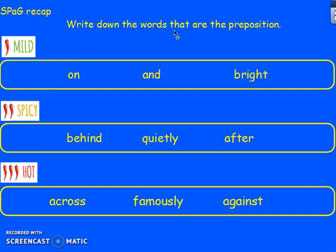Write down the word or words that are the preposition. So mild is on and bright. There is one preposition. Can you find which one it is? Spicy is behind, quietly and after. There are 2 prepositions. Can you write down the correct ones? And for hot, we've got across, famously and against. Again, there are 2 prepositions. Can you write down the correct ones? So pause the video to have a go at that task.